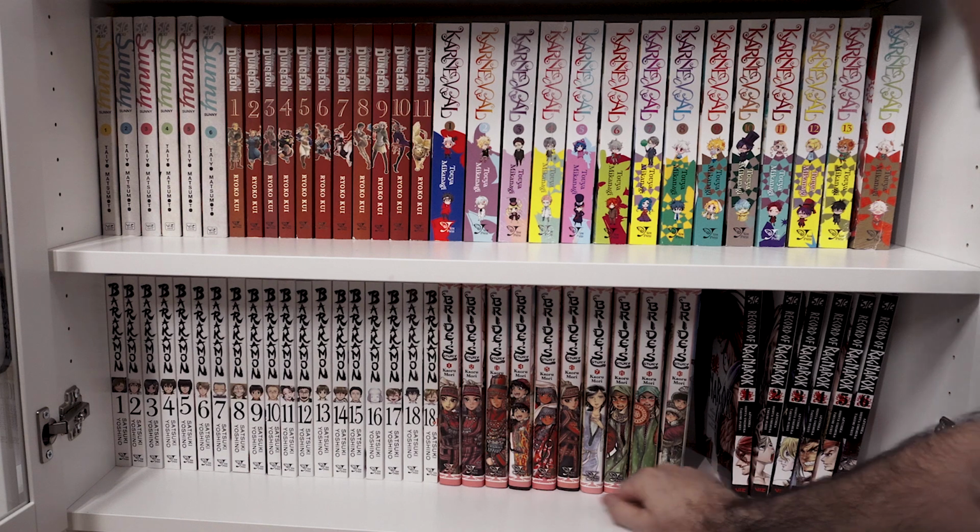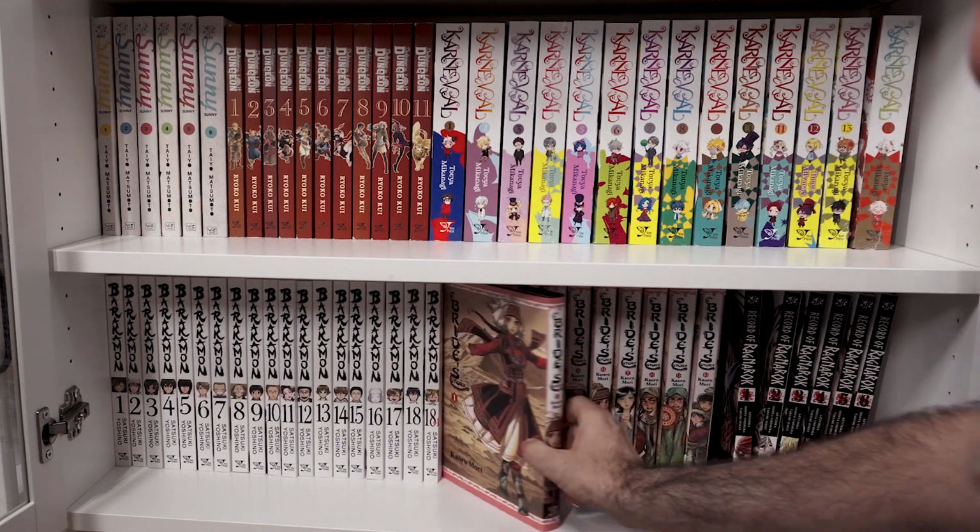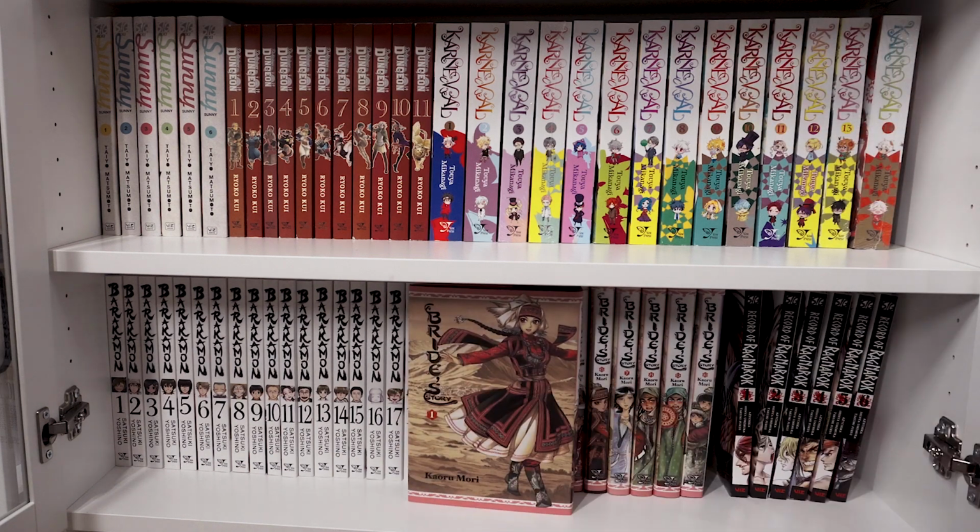This is A Bride's Story. Man, the artwork in this is just absolutely gorgeous. This is from the same creator as Emma.